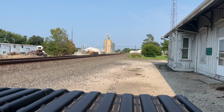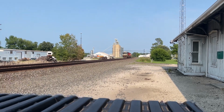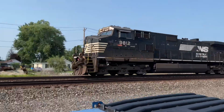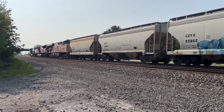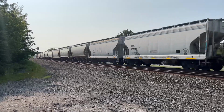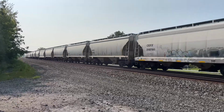The following day, we're in Oak Harbor to catch this NS 61W with a CP SD70ACU trailing second of three. NS 61W is an empty frac sand train coming back from Mingo Junction, Ohio, and headed back to CP.